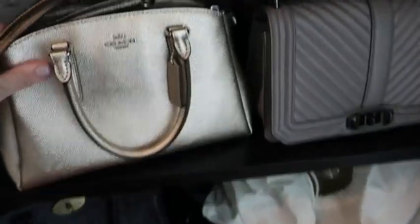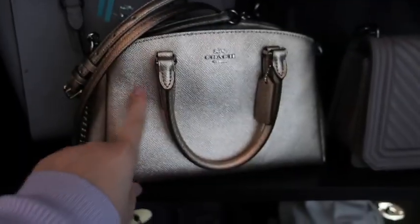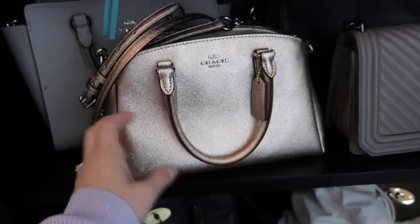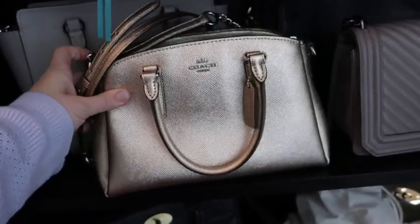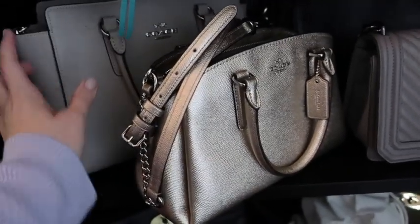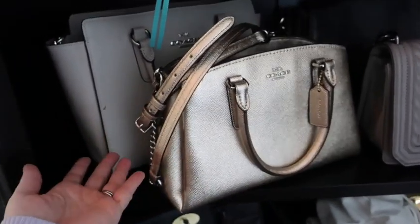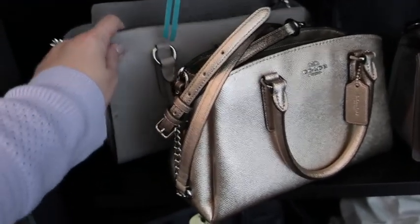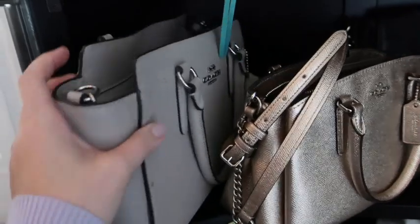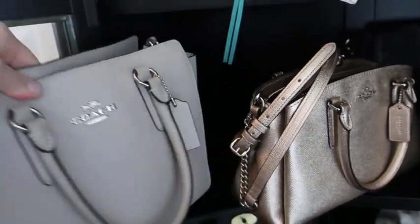Then on the next shelf, I have this little mini satchel. This is a pretty rose gold color. I'm actually using the larger size of this right now, which is my day-to-day handbag, in a kind of platinum color. So I really love this style, and they've held up decently well. These are both from the Coach outlet, and they've taken some wear and look a little worn, but this one especially has gotten a lot of wear. I like this satchel. It's got more of a square style.